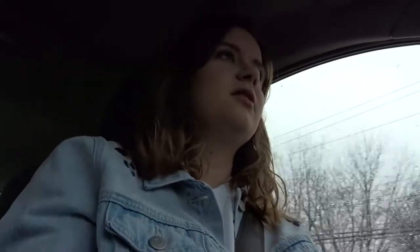So yeah, that's what's new. Target right now, because I was going to go to Walmart for socks, but then I got a coupon in my email for Target. I was like, hey, I'm going to go to Target. So I'm being a basic white girl right now.